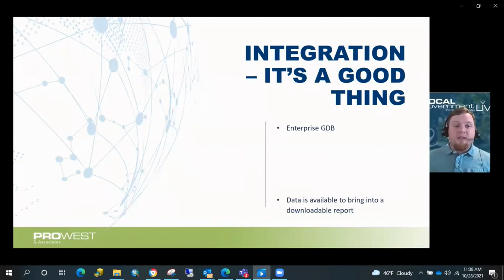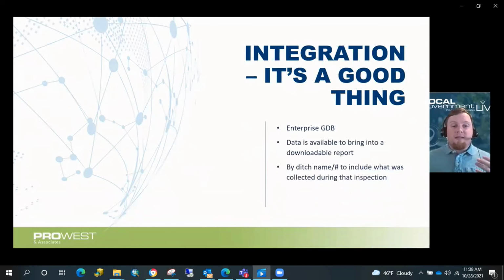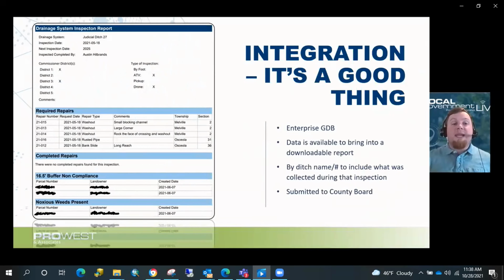Integration. So we're going to integrate this GIS system. The best way to do that is through some sort of reporting system. We have this data on all these really great inspections, so it's really good to be able to integrate with forms, such that the county had an ArcGIS Enterprise system that they could then bring that GIS data into a form via a nightly process. So whenever these inspections are completed, they can be printed off and given to various staff members to track what has been collected during a given inspection.